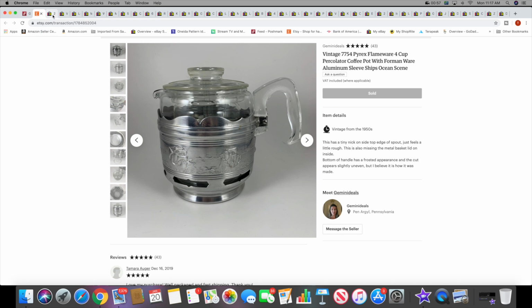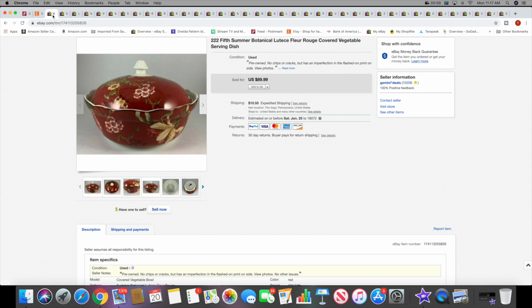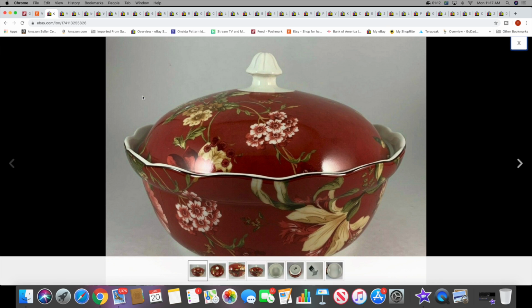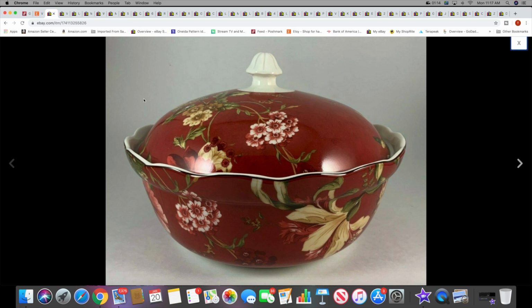All right, now moving over to eBay. And I will try to make these photos larger. I know a couple of you have requested that. So first things first here, I sold this 2225th. I can't remember the pattern now because I can't read it on the screen.